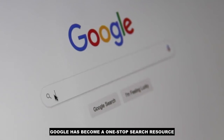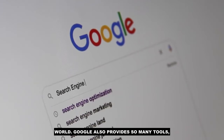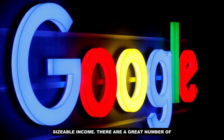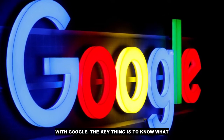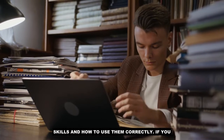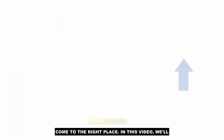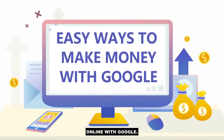Google has become a one-stop search resource for internet users from the four corners of the world. Google also provides so many tools, features, and benefits that help you gain a sizable income. There are a great number of ways to make some extra cash on the internet with Google. The key thing is to know what avenues are appropriate for you and your skills, and how to use them correctly. If you want to know how to earn money online, you've come to the right place. In this video, we'll take you through 10 easy ways to make money online with Google.